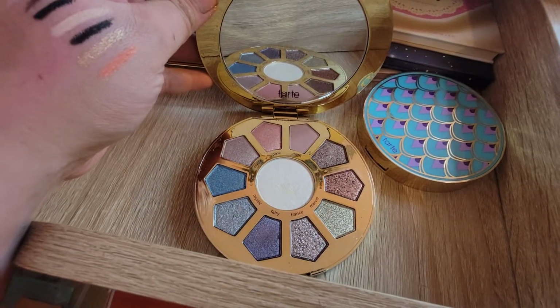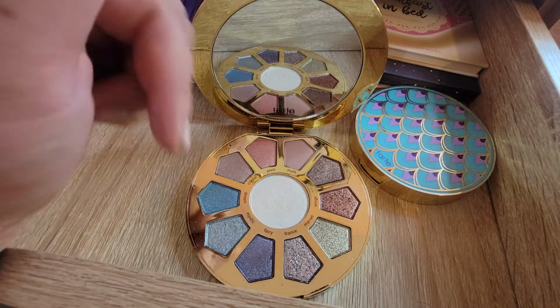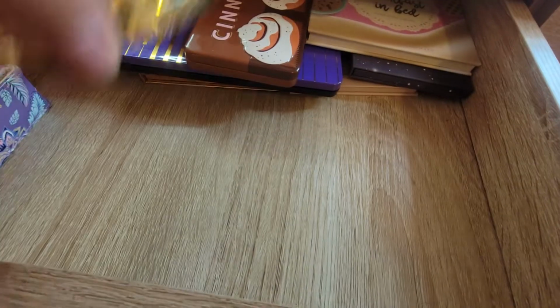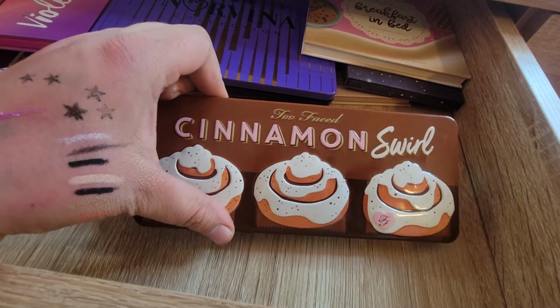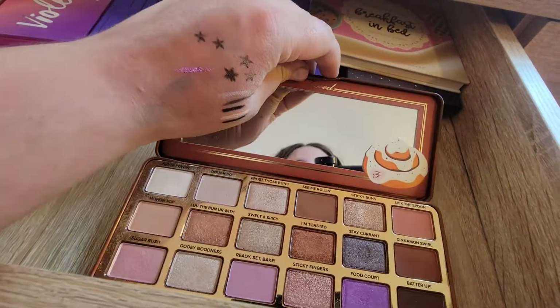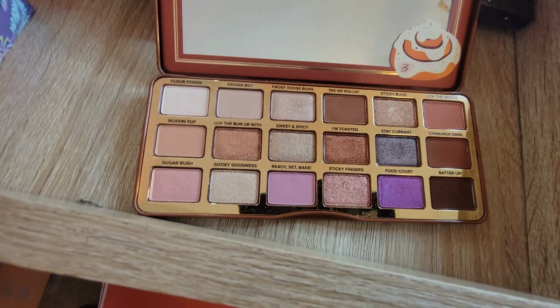That is really pretty. Of course, the one matte shade. But I really like this, so keeping this. And then I have the Too Faced Cinnamon Swirl. Okay, so I really expected to like this. Like, really expected to like this. I'm going to keep it. But let me just say, their formula is not as impressive as their packaging.